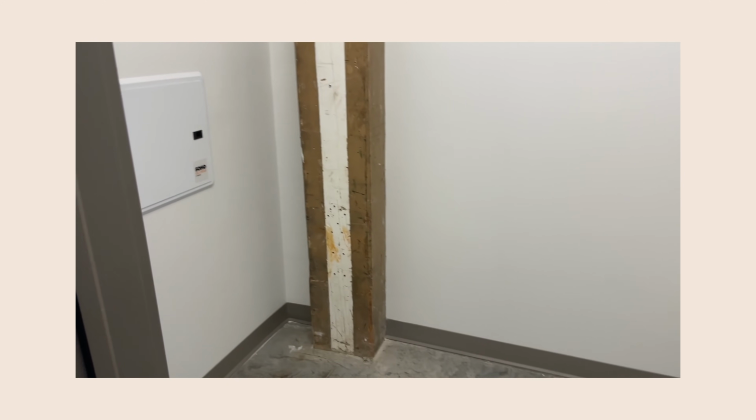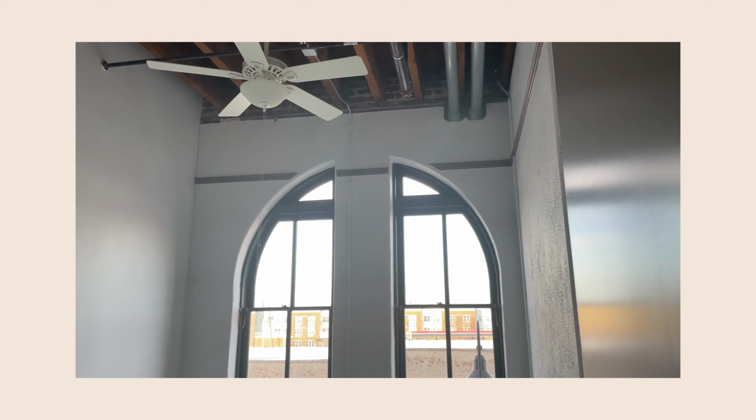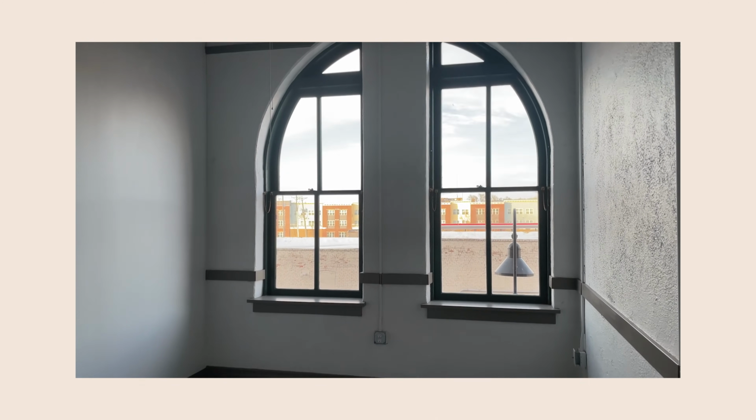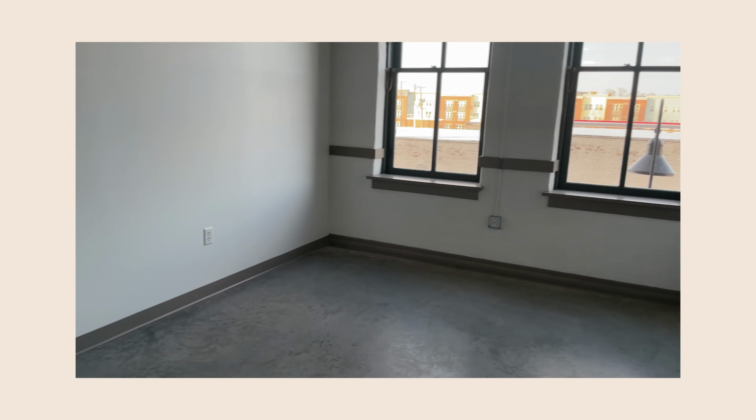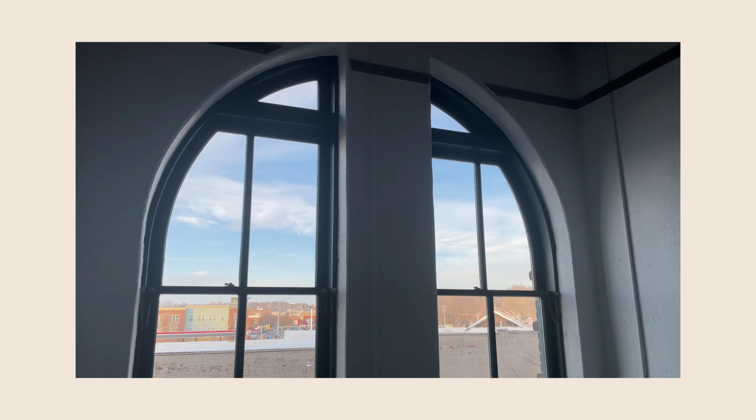And then we move right into the bedroom and check out these arched windows and these high ceilings. Like, can you just imagine waking up in here every morning? And I really like how deep these window sills are. You could put a lot of plants on there.